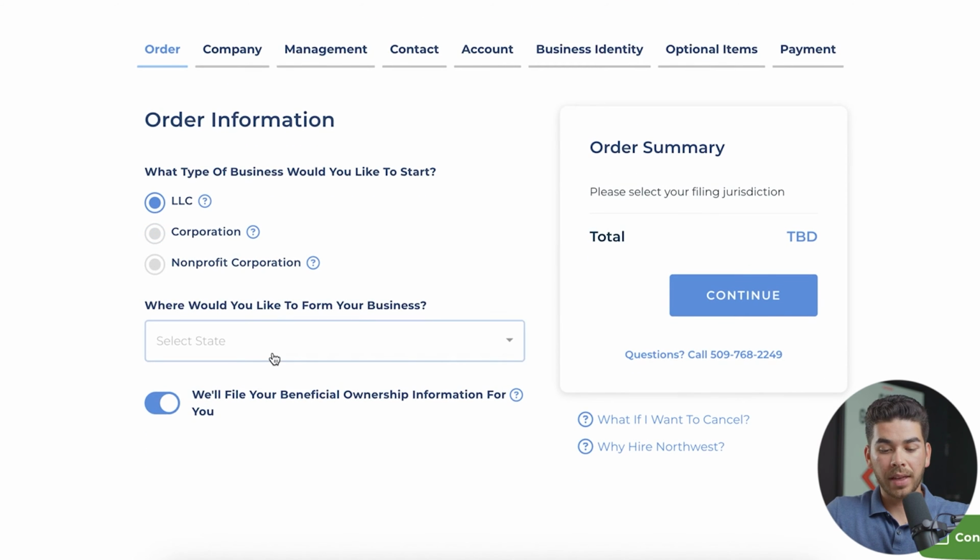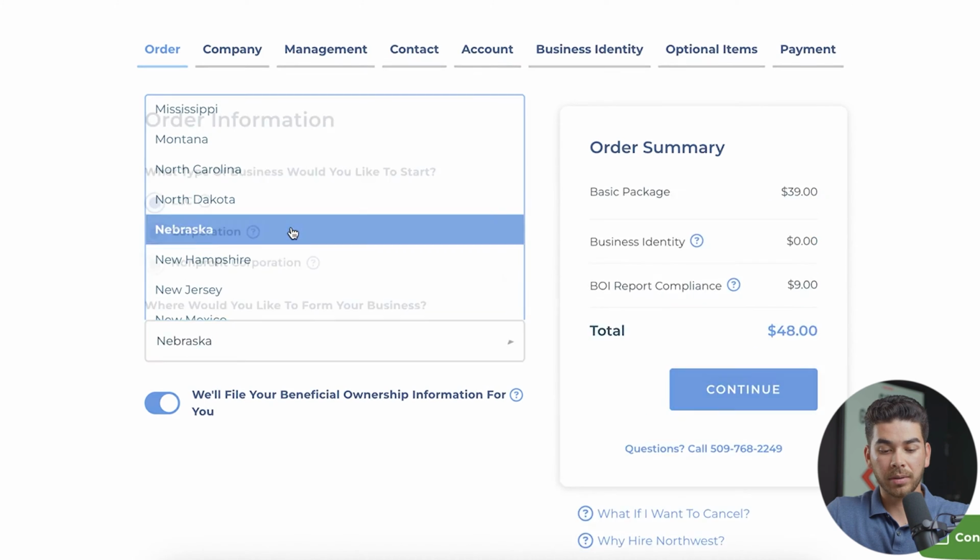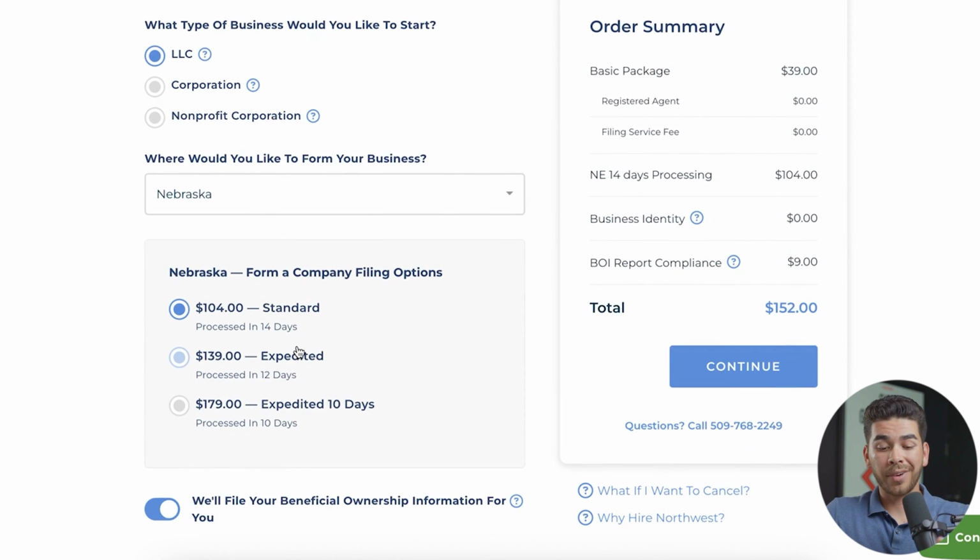It should already be selected, and then we can choose where we would like to form our LLC. Go ahead and choose Nebraska. Once you've chosen Nebraska, it'll pop up your filing options here. Now, this is a fee that goes directly to the state of Nebraska. Northwest will not get any of this money. You'll have to pay this whether you go through the Nebraska state website or use a company like Northwest. So that $104 is just the standard fee for a 14-day processing, and if you want it any faster, you can pay more money to do that.